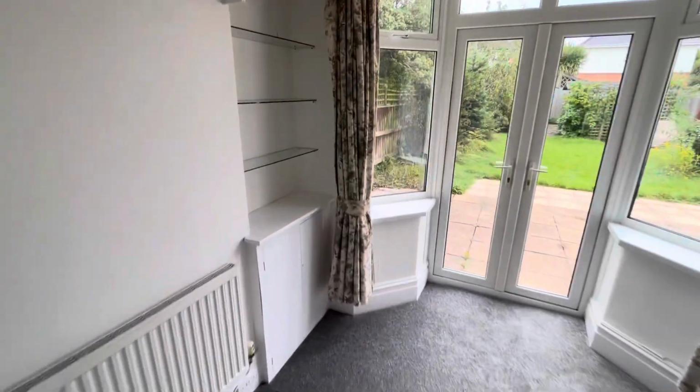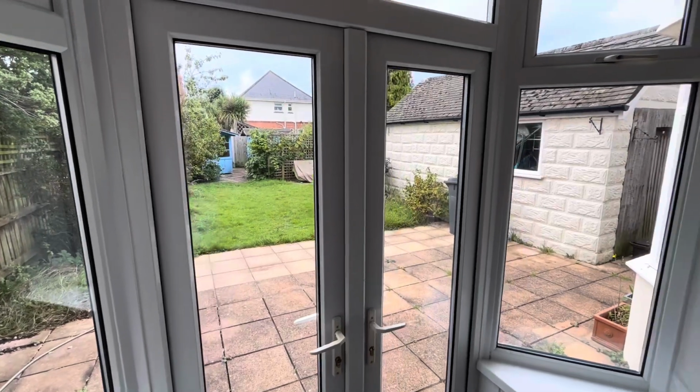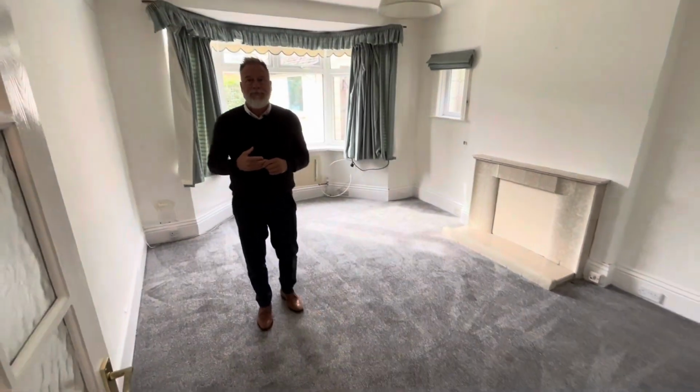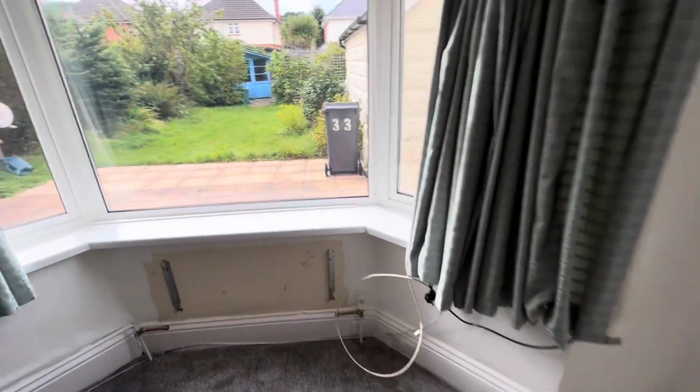Just give you a little look into the garden. So lawn and patio area, sunny aspect, and garden sheds that can be used. The garage is not in the let, that's being retained by the landlord. We then come into another reception room which faces over the rear. And just gonna show you outside.